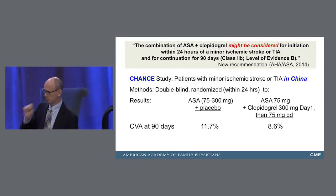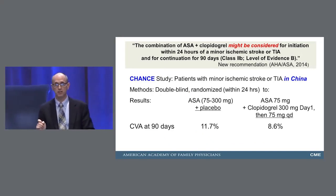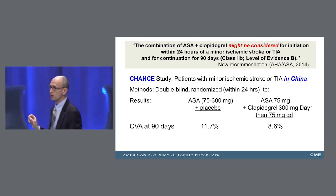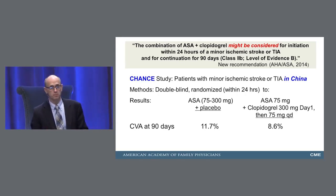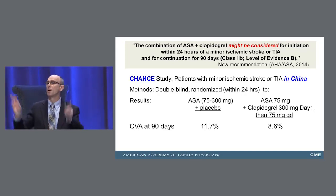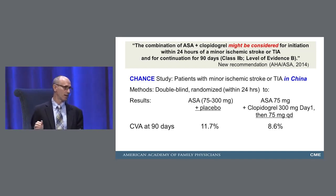This came out from the American Stroke Association just 2 years ago based on this study in China known as the CHANCE study, where they gave patients with minor strokes, that's an NIHSS score of 3 or less, aspirin and clopidogrel versus just aspirin alone, and they found a benefit at 90 days. So the recommendation, and it's only a class 2B, B level, is on this combination, you might be considered to add clopidogrel. I hate recommendations like that.